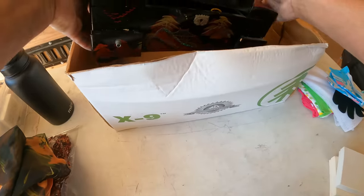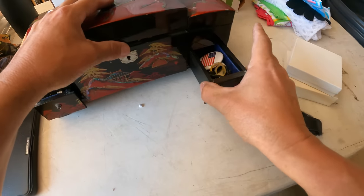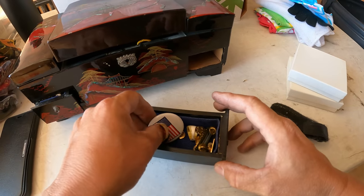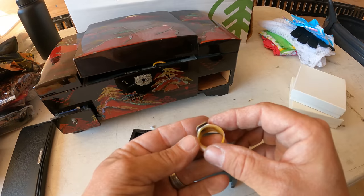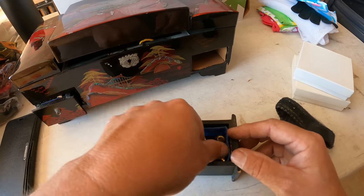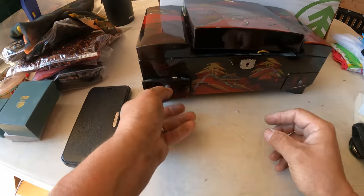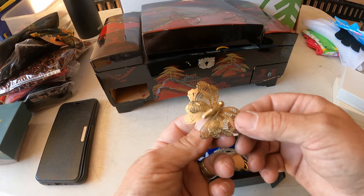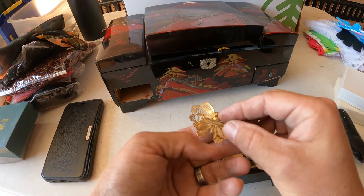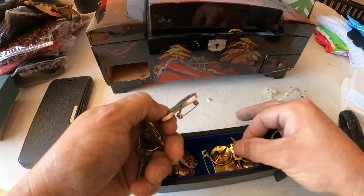Interesting. Oh. Missed something. Missed it. Ooh, that's neat. Carved out of something. A few more pins in here. Missed those drawers. What we got here? Another brooch. A little bee or a butterfly or something. Nothing. Keys. This is nothing.